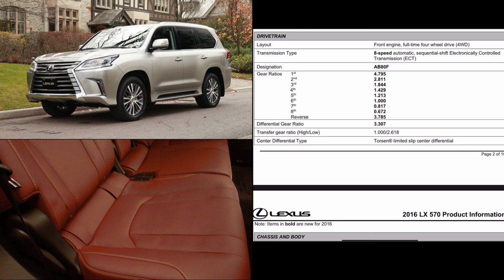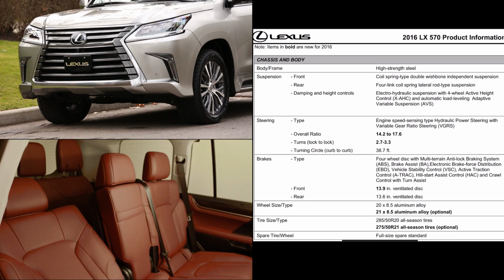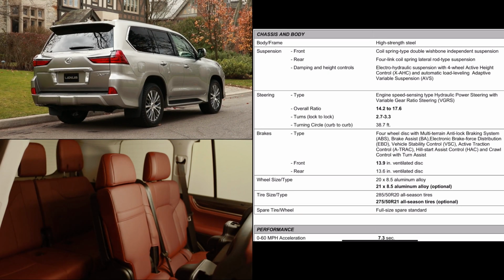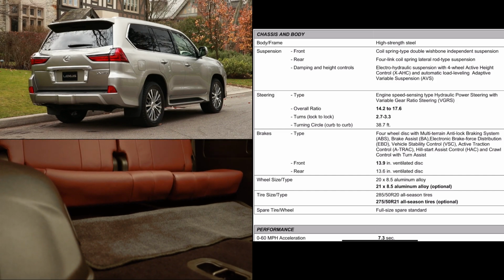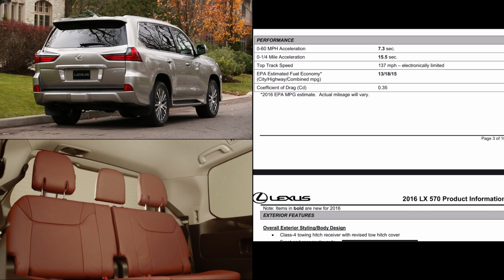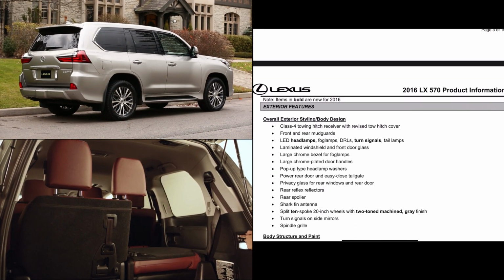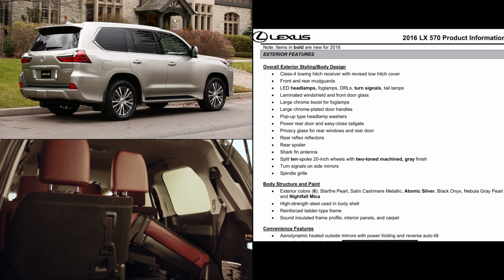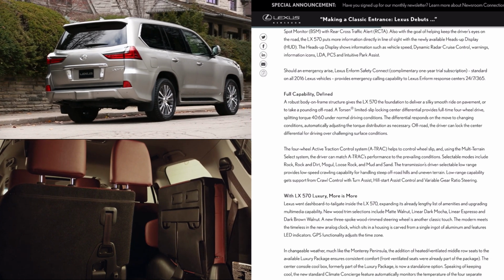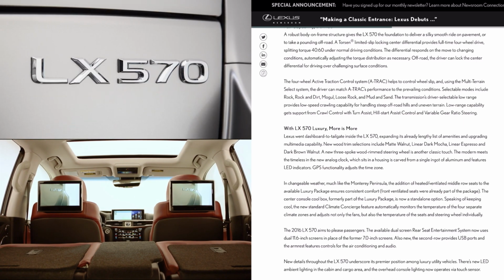One of the major changes for the 2016 and up models of the LX is the fact that it now utilizes an 8-speed automatic transmission as opposed to the 6-speed automatic found in the previous generation. Now, has that 8-speed transmission made a difference? Kind of. The previous LX 570 from 08 to 2015 got a fuel economy score of 12 in the city and 18 out on the highway. Well, this new one, 2016 and up, now gets 13 in the city and 18 on the highway. So 1 mpg better in the city, and the 0 to 60 times and the quarter mile times have improved.